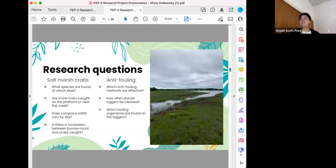Okay, so now I'll highlight my research questions that I asked this summer. For my salt marsh crab data analysis project, there were a couple of questions that guided that analysis. Those questions include, what species are we seeing at which sites? Are we catching more crabs in certain trap habitats, like on the platform or near the creek? Does carapace width vary site to site? And finally, is there a correlation between the number of burrows counted on a square meter transect and the number of crabs we catch per trap? And then for my anti-fouling project, I took a look at the questions, which anti-fouling methods are more effective than others? How often should we be cleaning the loggers to make sure we get the best data possible? And which fouling organisms are we seeing on the loggers?